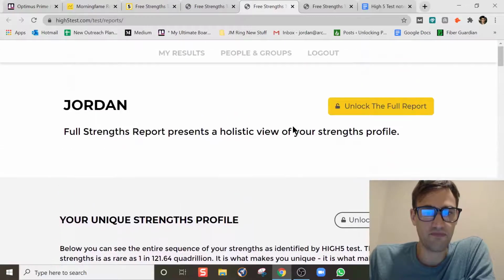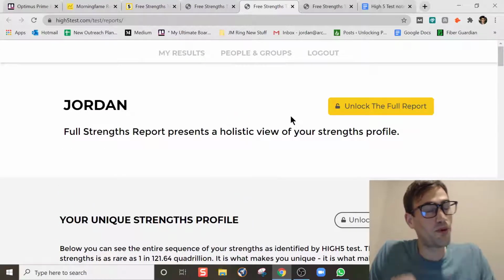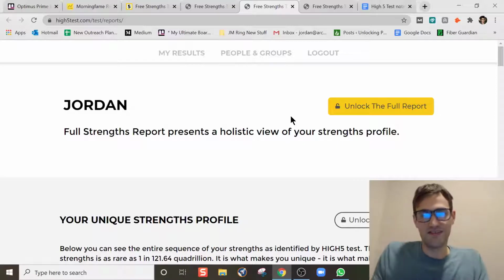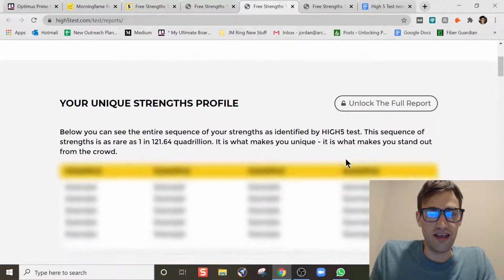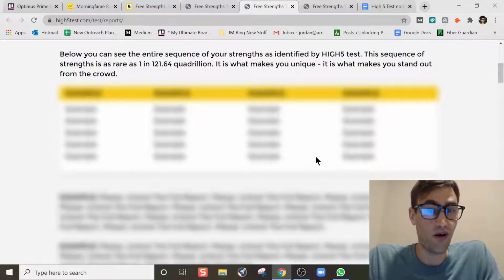That's one thing, probably my least favorite part about this supposedly free test, that you have to pay $30 to unlock a full report. Now, you do have to pay to take the CliftonStrengths at all. It's $20. To get the full 34 CliftonStrengths, you have to pay $50, which is fairly expensive.